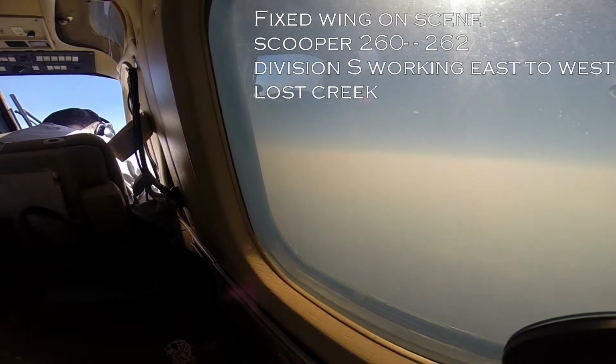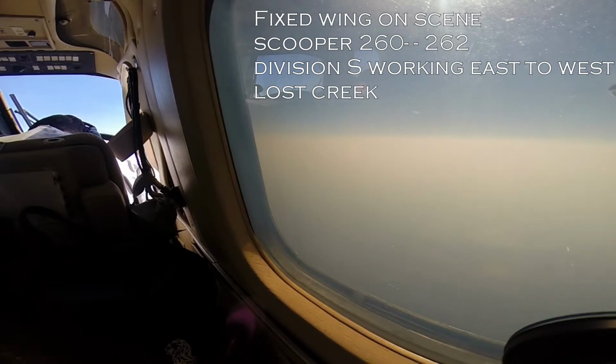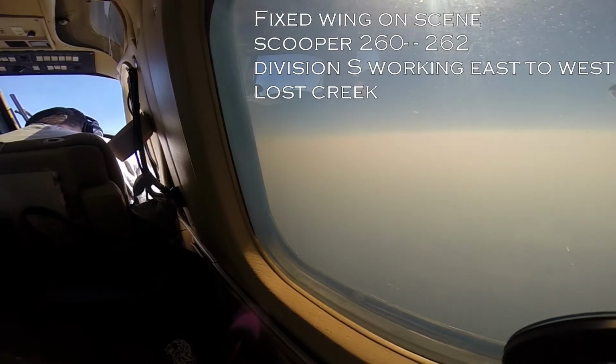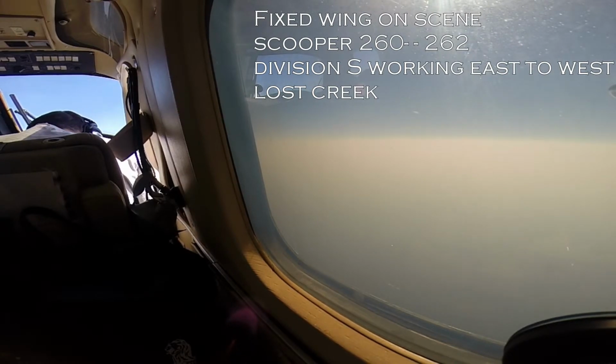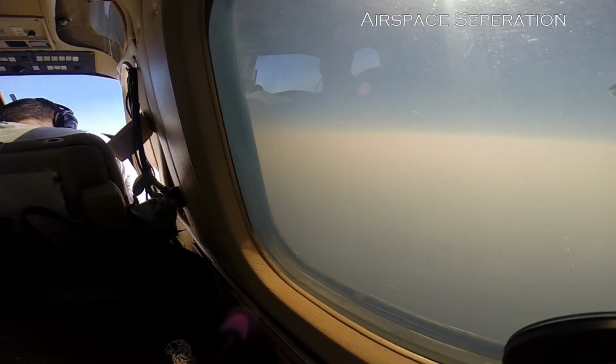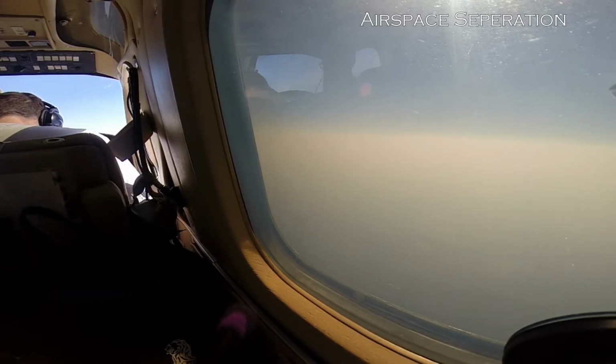Currently on scene we have Scooper 260 and 262. They're both dropping on the Division Sierra, the most easterly portion. They're working east to west. They're using Lost Creek, the Lost Creek dip. Okay, so that covers the resources and their missions. The airspace separation we have dividing east to west is going to be the PCT, right?